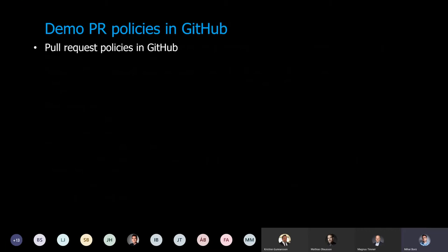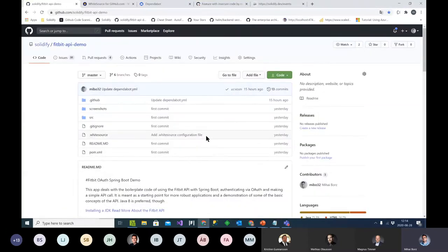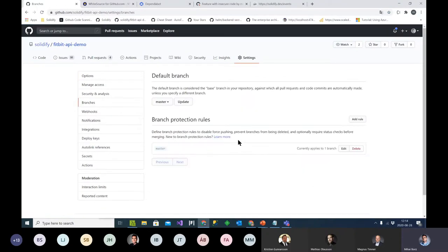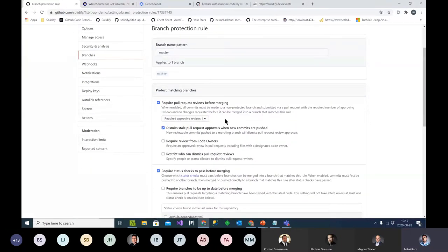So let's take a look at how to configure pull request policies in GitHub. To configure pull request policies, you do it under the settings tab, branches, and you can add new rules. I already configured mine, but we can go through the settings that I enabled. So we need to check required pull request review before merging. We can choose how many reviewers we want to have. We should dismiss any approvals if there were commits afterwards.